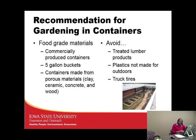So let's take a break and discuss recommendations for container gardens. I think in previous webinars, they mentioned container gardeners. Overall, here are some recommendations for container gardeners. You want to use food grade materials, whether it's a commercially produced container, a 5-gallon bucket, or a porous material such as clay or wood. You want to avoid using containers that have been treated, such as treated lumber or plastics that are used for outdoors, and even truck tires are not recommended to be used as containers for container gardens for produce.